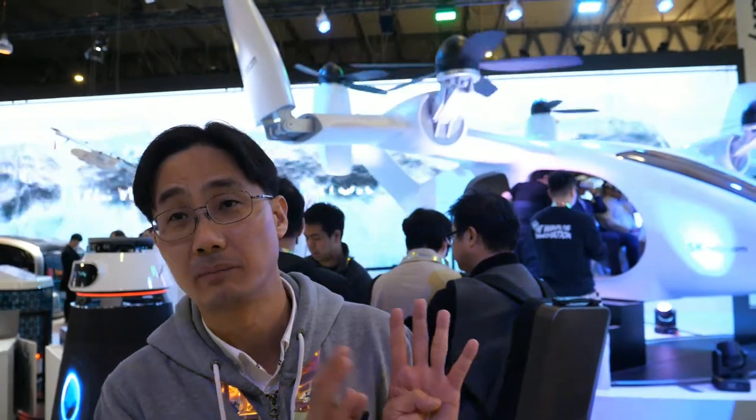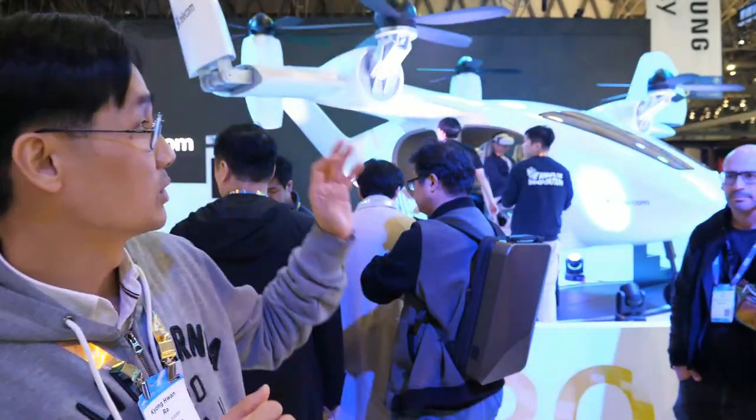Yeah, that's the biggest problem actually. There are two problems to solve in advance. One is safety problems, and the second one is business models. Personally, I'm a little bit worried about the business model. It is very hard to make money using such expensive vehicles. But I believe in the future this kind of vehicle will be popular all over the world. But we have to solve some issues in advance.